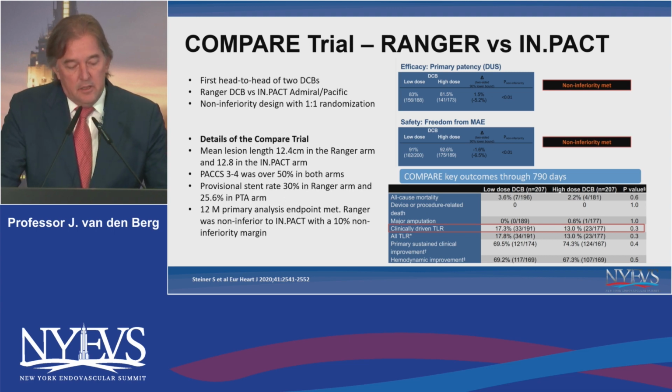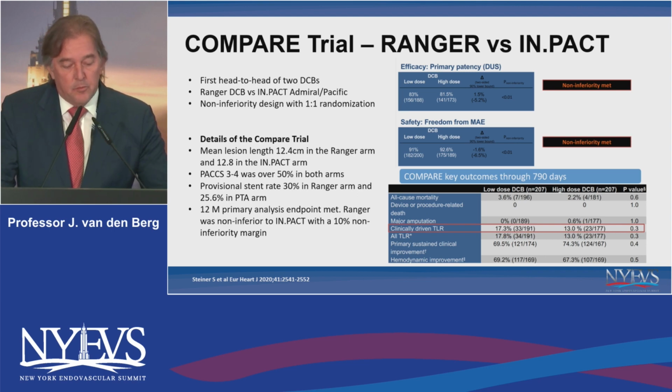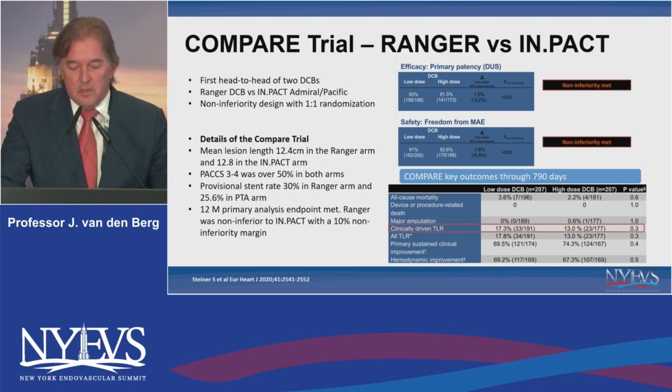You can see that the calcification grade was high in over 50% of the patients. Provisional stent rate higher, not surprisingly, because of the longer lesion length. And the 12-month primary analysis endpoint was met. There was no difference. The Ranger was non-inferior to the IN.PACT with a 10% non-inferiority margin. You can also see that the outcomes then at 2 years regarding the clinically driven TLR rates are not statistically significant.